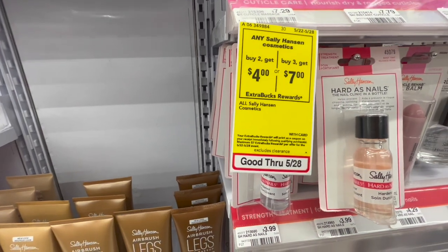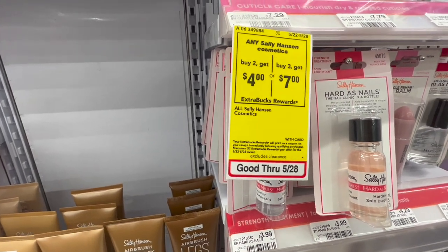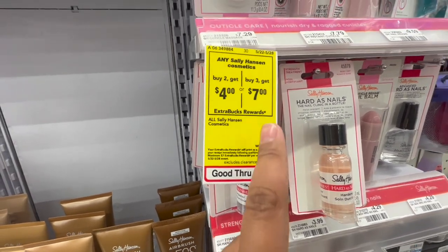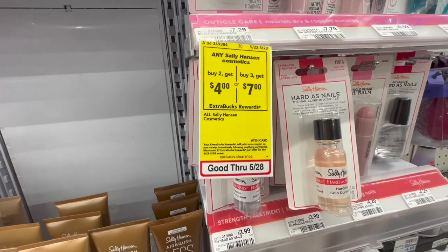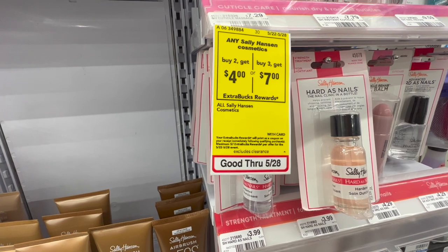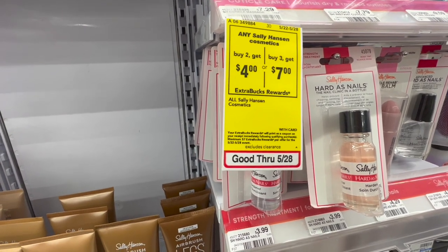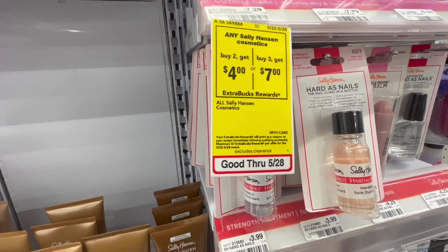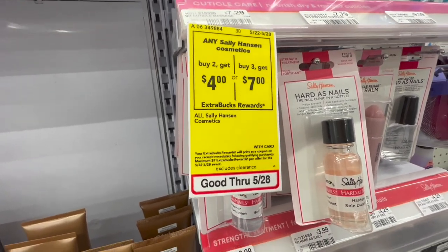The first deal I'm doing is going to be on any Sally Hansen cosmetics, either buy two get four or buy three get seven. I'm gonna be doing the buy three get seven, and for these kinds of deals you have to do either or. You can't buy two and then buy one later. If you buy two, you'll only get the four. So make sure you know what you want to do. I'm gonna be doing the buy three get seven.